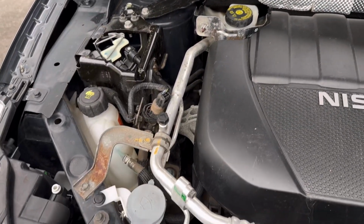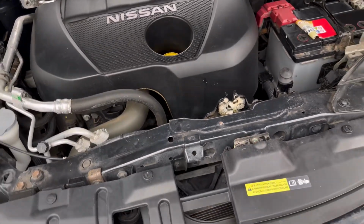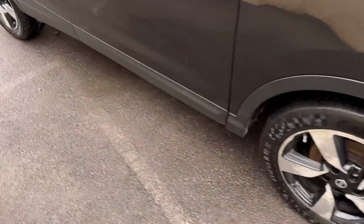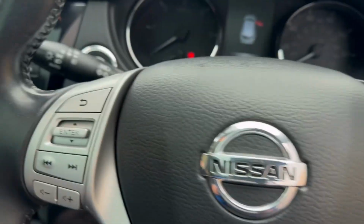So nothing much to see here. There's plenty of plastics everywhere, but everything is in good working order. That was very heavy. All right, let's jump in, start this baby up and see what it does.